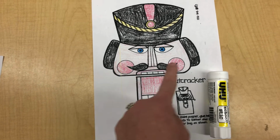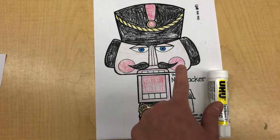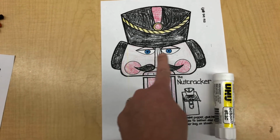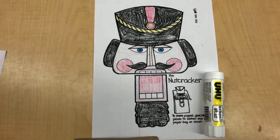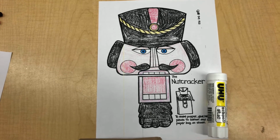Usually the little circles are supposed to be their cheeks. So I usually color them kind of rosy, so kind of red. His eyes, I wanted it to be a little bit different. So I actually colored them blue, but you could color them brown or green. Remember eye colors, okay? So you want to make sure that you're using the right eye colors.